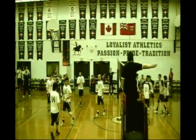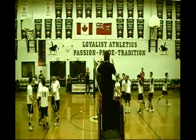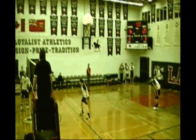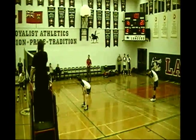That ball goes off the roof. The Lancers are making a small run here. They cut the lead to 4. It's 20-16. They trail. Martin's a really reliable server for this Lancers team. A good guy to have in the line at this opportunity.